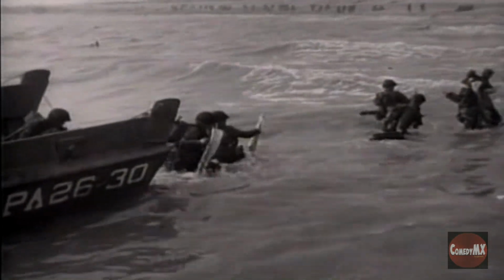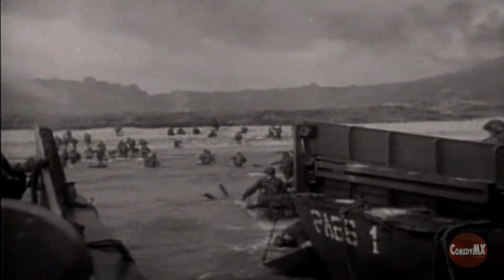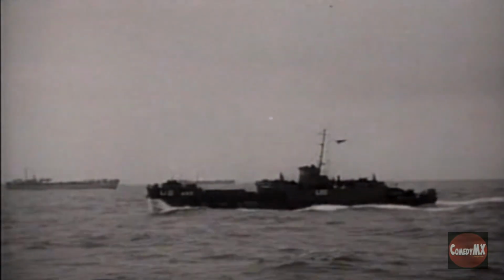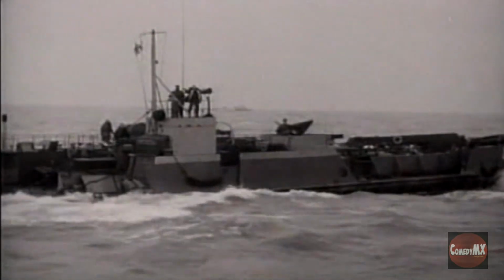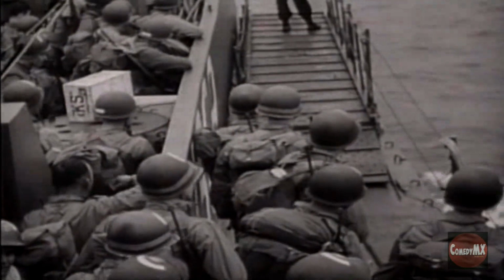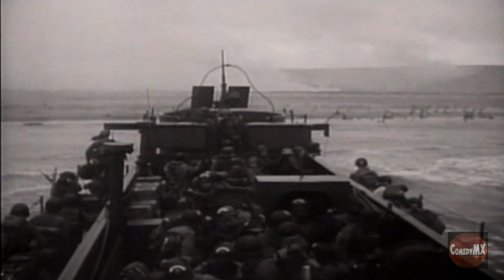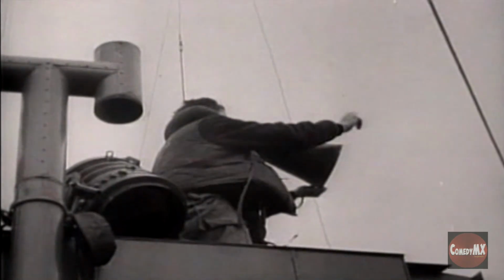The landing barges are stopped by concrete obstacles built far out in the water by the enemy. Offshore, the larger landing craft approach the beachhead slowly. Eyes forward, the troops prepare to land. The beach is still empty, and the crossfire of German guns still rakes the shore.